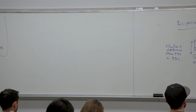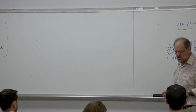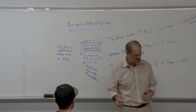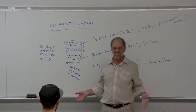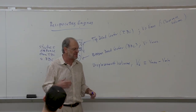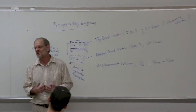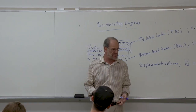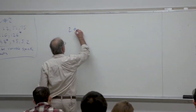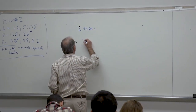Now, there's actually two different reciprocating engines that we're going to deal with depending upon the type of fuel that we use. Okay, one type of engine is called a spark ignition engine, which we just know of as a gasoline engine. And the other type of engine is what we call a compression ignition engine, which is what we just know of as a diesel engine. Okay, so those are the two basic engine types that we're going to deal with.